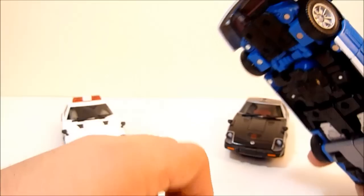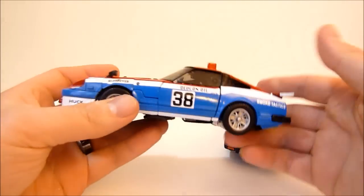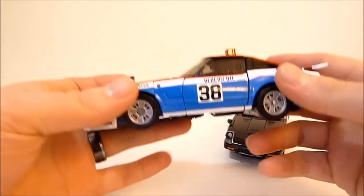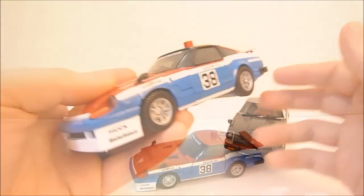So I'm going to pause the video here, and I'm going to go ahead and transform these two guys so I can show them off in a bit with his robot mode, and then we will transform this guy into robot mode. So I'll see you guys in just.